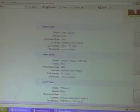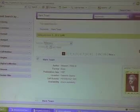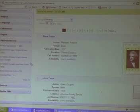But you can see it integrates a lot of visual effects. So you have the cover images. It also integrates other collections within the library. UVA has a lot of online collections, so you can see results from their different text collections. You can see results from different sources.